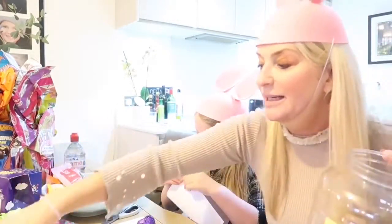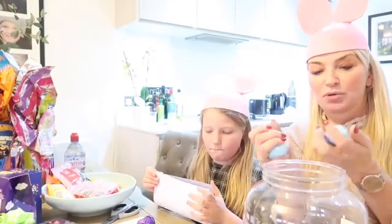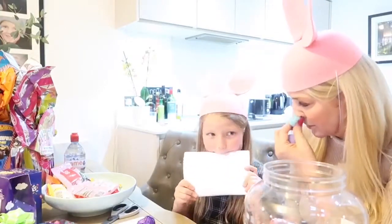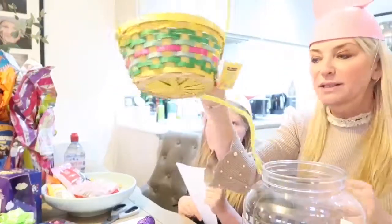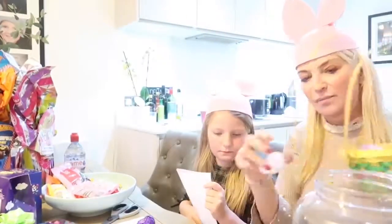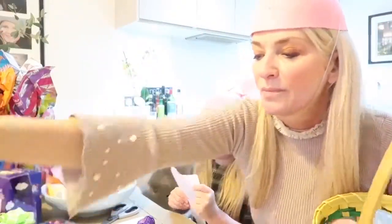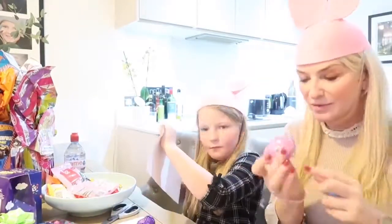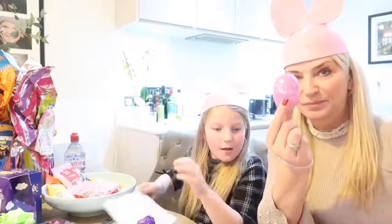And inside it has lots of little pom-poms. Put it on your nose. It's actually for your bum. Put it on your bum. This is gorgeous. I love this. Now that's the bumper set. And that is a little basket. And inside the little basket we have beautiful colours.